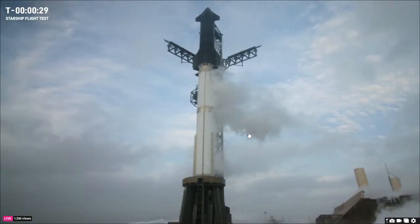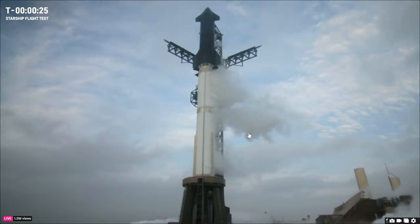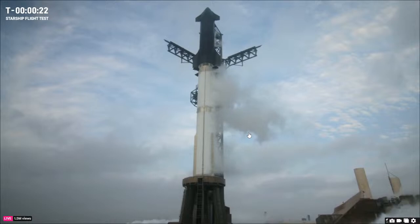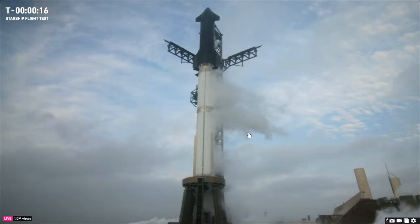Through the QD vent gate, past the 40-second hold. Go for launch. Flight Director Ty Huntington telling the team we are go for launch. So 20 seconds to go. Let's listen in.